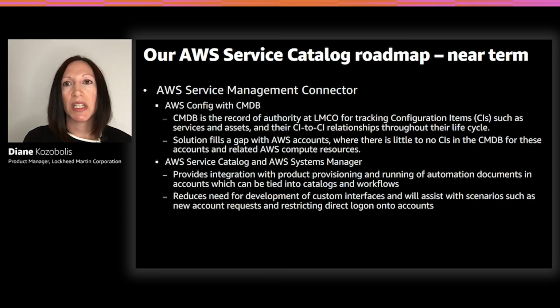In addition to the CMDB, the connector also has the ability to support a service catalog. ServiceNow has its own concept of a service catalog, and the connector will allow us to provision AWS Service Catalog products as a service catalog item in ServiceNow. A use case for this could be where maybe you want to limit AWS account access and require provisioning via your central catalog processes. Another use case would be utilizing the catalog item in other forms or workflows within ServiceNow. In addition to the AWS Service Catalog, it also supports initiating SSM automation documents within accounts.